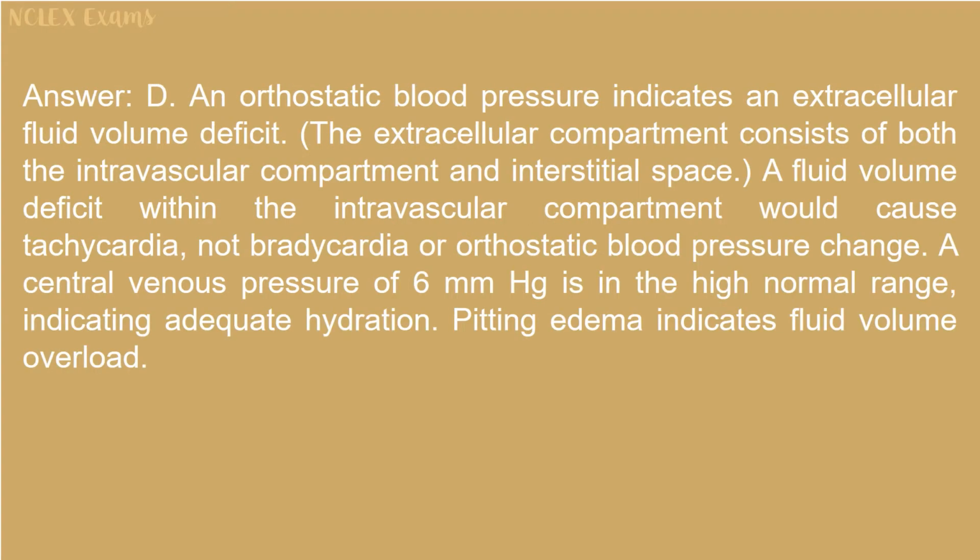Answer D. An orthostatic blood pressure change indicates an extracellular fluid volume deficit. The extracellular compartment consists of both the intravascular compartment and interstitial space. A fluid volume deficit within the intravascular compartment would cause tachycardia, not bradycardia. A central venous pressure of 6 mm Hg is in the high normal range, indicating adequate hydration. Pitting edema indicates fluid volume overload.